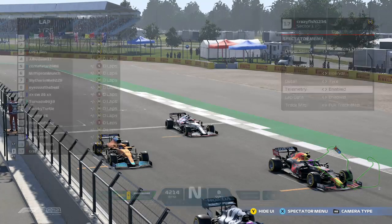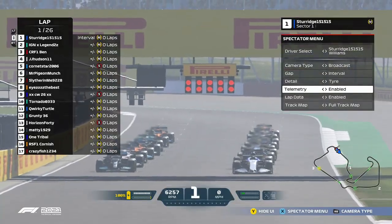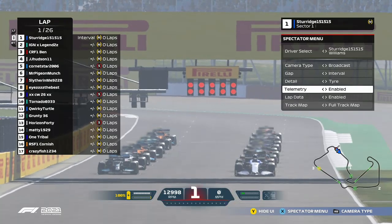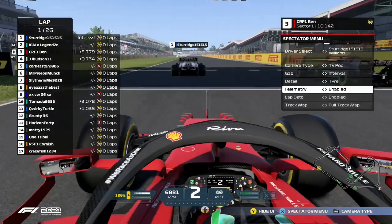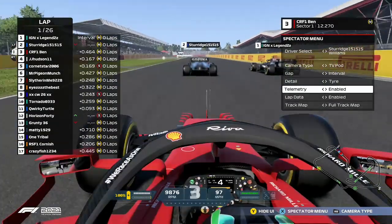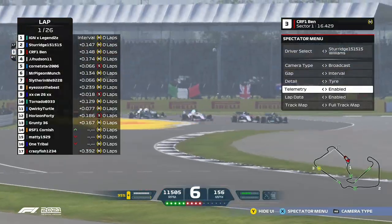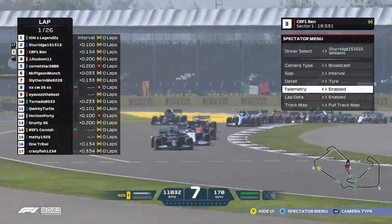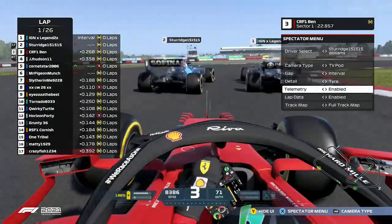We have 17 drivers ready and waiting to go as we head for 3, 4, 5 red lights. Long hold, and that is it. Lights out and away we go, go, go. It's a great start for Legend. He's going to get the jump on Sturridge into turn 1, and he takes the lead in the Silverstone British Grand Prix. Sturridge is going to come back at him though, running outside of turn 3.